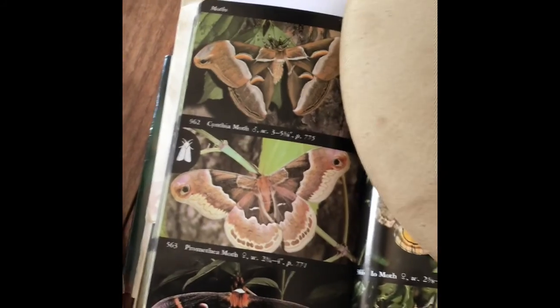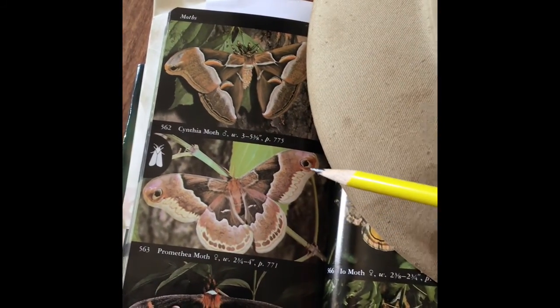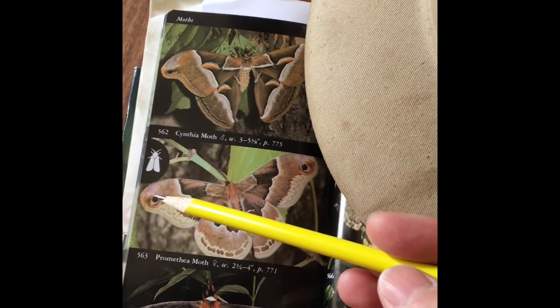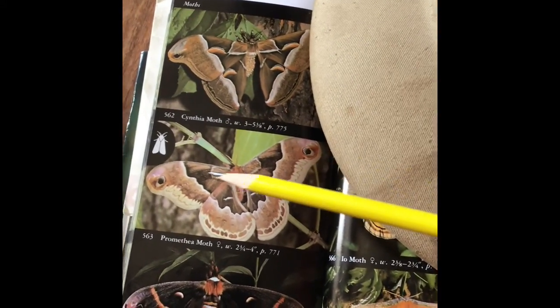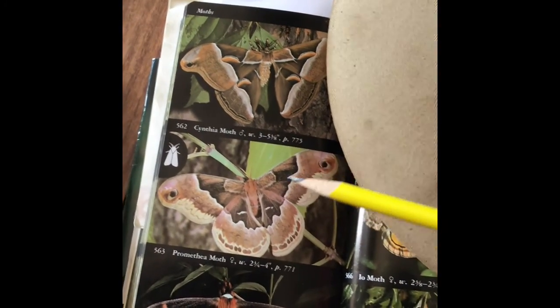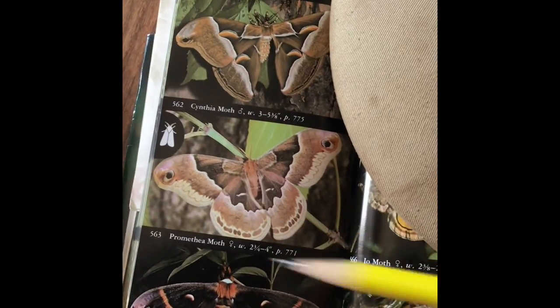Let's take a look at what the Promethea moth looks like. You'll see that it has distinctive eye spots on the fore wings. So the front wings have those black splotches that look like animal eyes. Then you'll also see there's a white band around it separating a dark brown area from a lighter brown area.